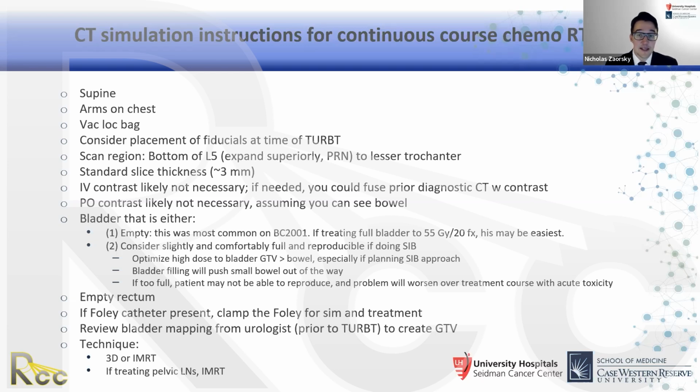For the scan region, typically we're scanning just the pelvis, so the bottom of L5, although if you think there's maybe a lymph node near S1 or something, you could expand this superiorly. And we go to the lesser trochanter. I would use a standard slice thickness, which is around 3 millimeters. I usually don't use IV contrast. Oftentimes there is a prior diagnostic CT with contrast that can be fused, and that will be a lot easier. Also, if these patients have any renal insufficiency, you don't have to worry about any issues with IV contrast now. Similarly, PO contrast is probably not necessary, assuming that you can see the small bowel, which is one of your main organs at risk when you're contouring.